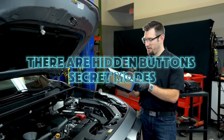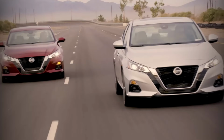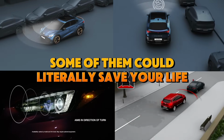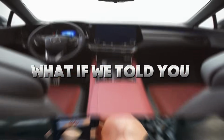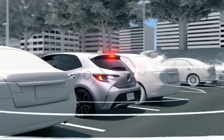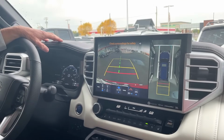There are hidden buttons, secret modes, and genius features in your car that you've never been told about. And some of them could literally save your life, slash your fuel bill, or just blow your mind. What if we told you that your car might already have heated wipers, panic mode, or hidden diagnostics, but no one showed you where to look?